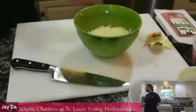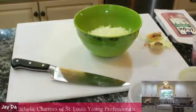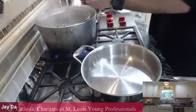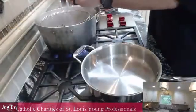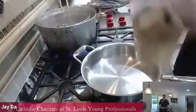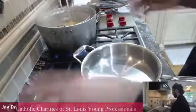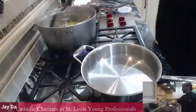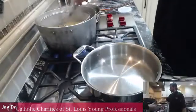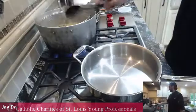All right, so here's our penne. Don't forget to salt your water. That's a very important step. Make sure it adds some nice flavor to the water. We're going to go ahead and dump our penne in. Give it a nice stir. You don't want the noodles to stick together. There's nothing worse than noodles sticking together. It makes everything kind of uneven.